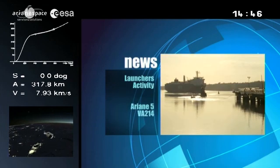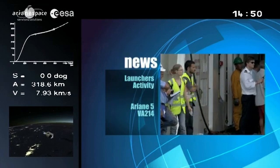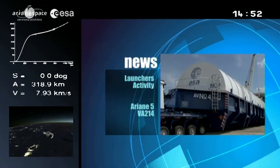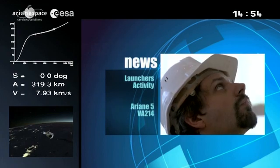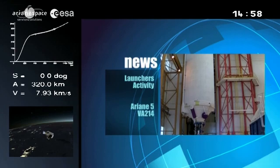Preparation for Ariane Flight 214 got underway here on April 24. The mission, set for the end of July, will place in orbit 2 new telecom satellites, AlphaSat for Inmarsat and INSAT-3D for ISRO, the Indian Space Research Organization.